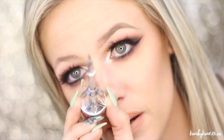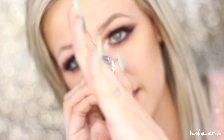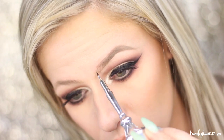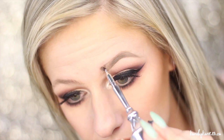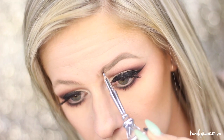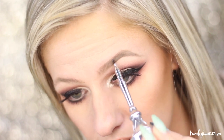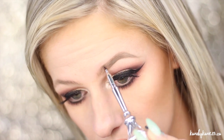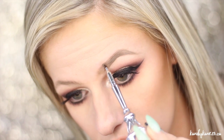So I'm going to flip my brush vertically like this. I'm going to press it against my brow and flick it back and forth, or rather left and right, to blend in that product that we have on our brush. As you do this, you can see that it gives you more of a faded effect going towards the front of the brow instead of having a defined block in front.